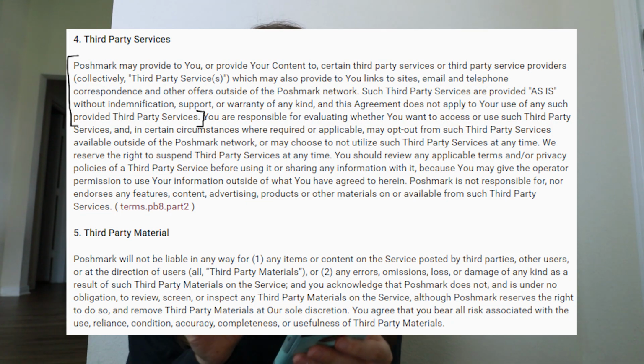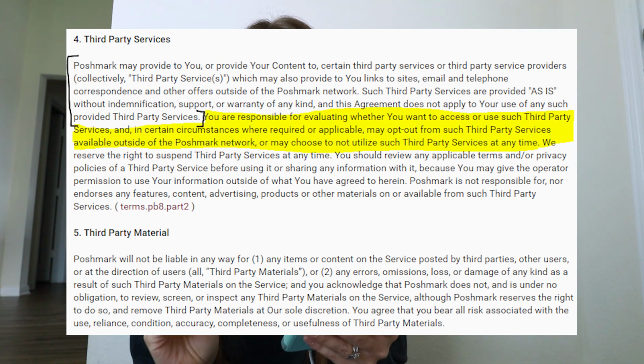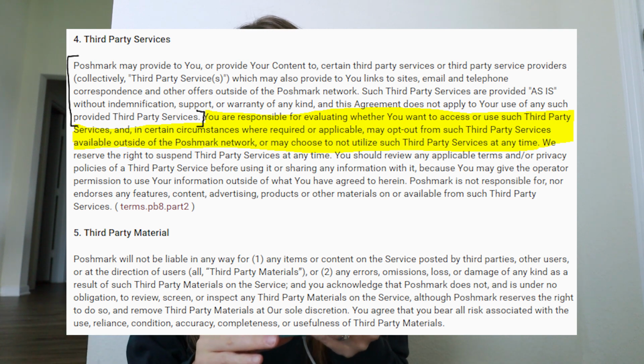So the first part basically just talks about their rights to be able to use third-party services in relation to you and your content. So you don't really have a say in that. But starting about here halfway down, quote, you are responsible for evaluating whether you want to access or use such third-party services, and in certain circumstances where required or applicable, may opt out from such third-party services available outside of the Poshmark network, or may choose to not utilize such third-party services at any time. So basically what they're saying is, it's up to you whether you want to use these services or not. That is on you. It is not on Poshmark.